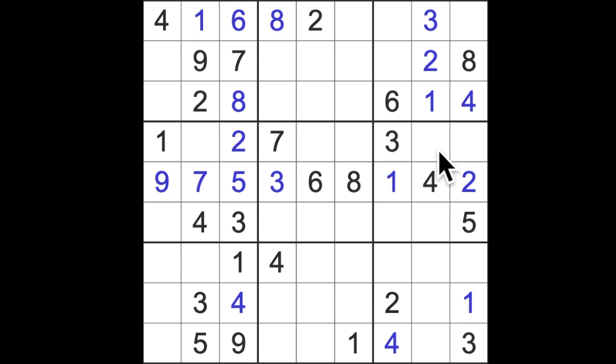No? Okay, let's have a quick look at this column then. We're looking for 5, 6, 7, 8, 9. No. And finally, across the bottom row here, we're looking for 2, 6, 7, 8.